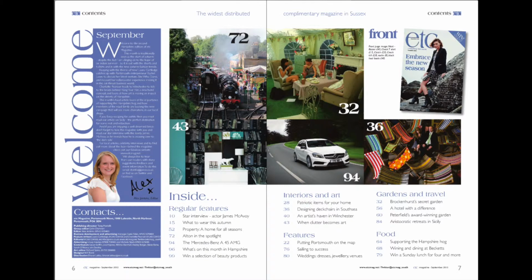Here is a contents page from etc. magazine. My magazine reflects the codes and conventions shown here. For example, I have decided to create a collage of inset images as shown here. I have also used colour for the stories in a similar way to this magazine. However, this contents page is spread over 2 pages, whereas mine is only on 1 page.